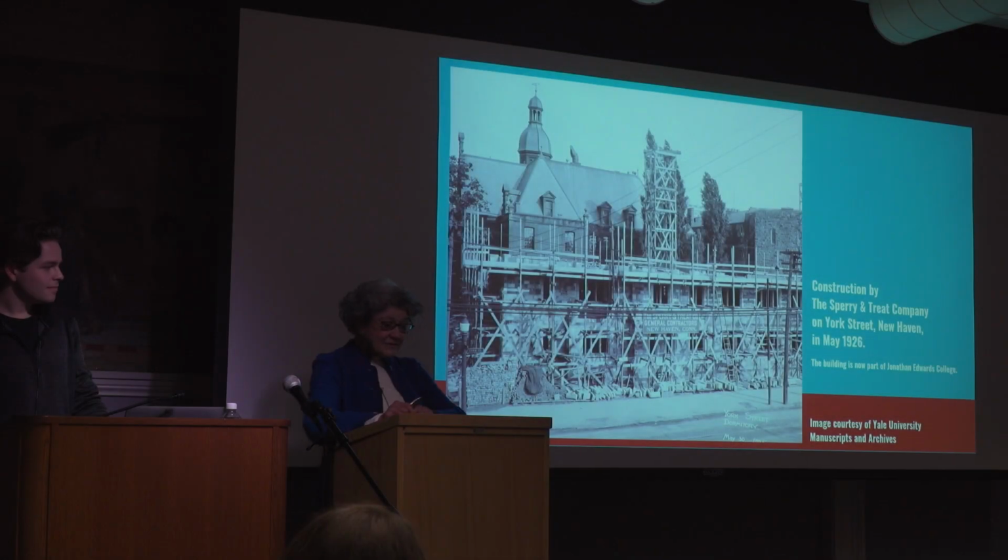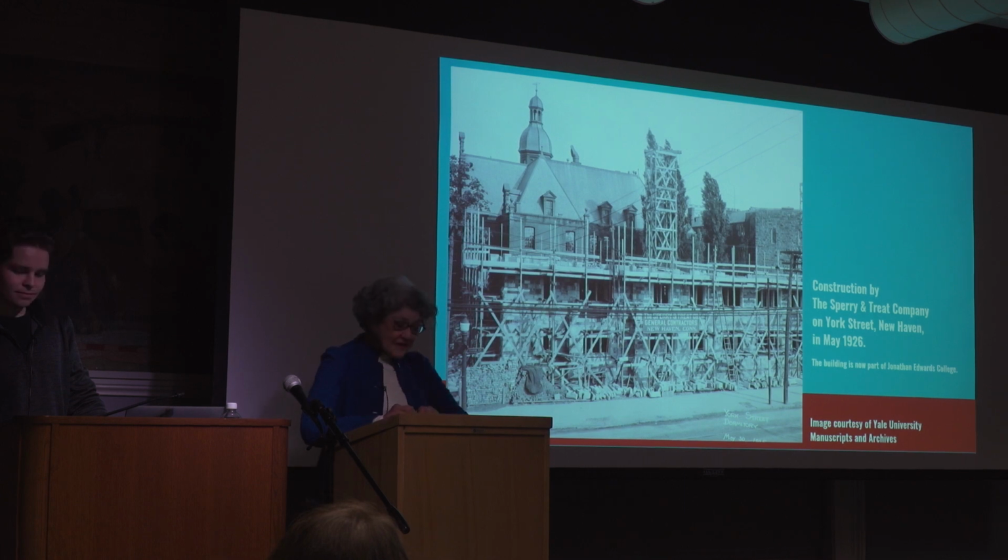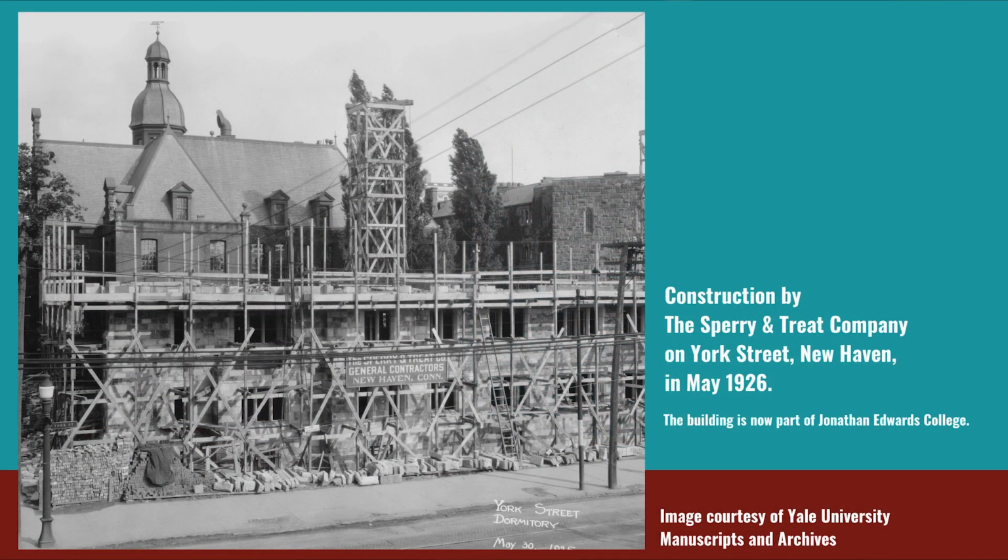We're starting with a photo from the Yale archives of a construction site on York Street in 1926. You can see down there, somebody wrote York Street Dormitory. It's more recent than most of the work in the builder book, but you can see at that time the scaffolding is still wood, still kind of higgledy-piggledy. It would never pass an OSHA inspection.